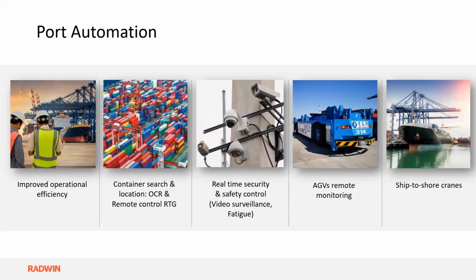Port automation is about remote and autonomous operation, among other things, and this is done to stay competitive. Terminals need to look at ways to improve productivity, and the most cost-efficient way is to implement software and remote connectivity of machines and devices.